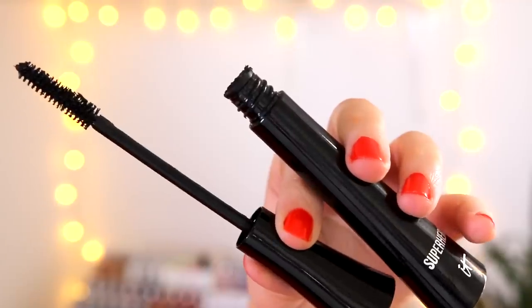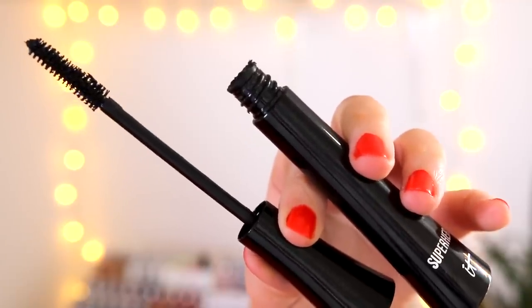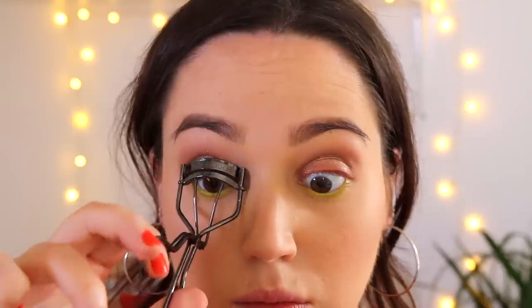Sweating. On to mascara. I've got this new one from IT Cosmetics. It's a superhero mascara. I heard someone talk about this. Oh god, I can't remember who it was, but they said that it's like one of their favourite mascaras. So I'm hoping that I can just put this on and be done. I don't really want to do false lashes today, but I might have to balance out the green. I'm not sure yet, we'll have to see.